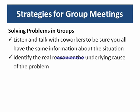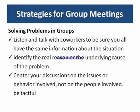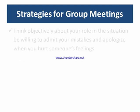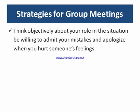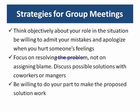Identify the real reason or the underlying cause of the problem. Center your discussions on the issues or behavior involved, not on the people involved. Be tactful. Think objectively about your role in the situation. Be willing to admit your mistakes and apologize when you hurt someone's feelings. Focus on resolving the problem, not on assigning blame. Discuss possible solutions with co-workers or managers. Be willing to do your part to make the proposed solution work.